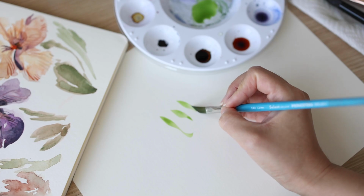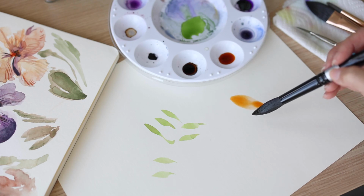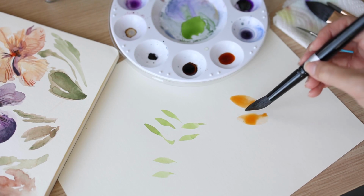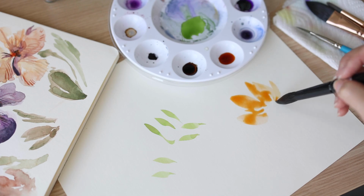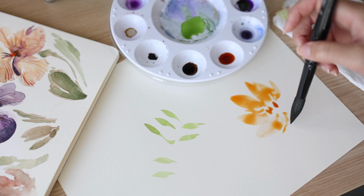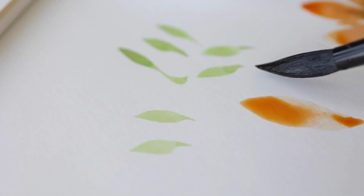This angle brush makes a perfect leaf shape if you can get the right angle and stroke motion right. This is actually a Chinese calligraphy brush by a company called Silver. I love how it can hold so much paint in its belly, and with the right strokes you can create flower petals in various sizes, both thin and wide with a pointy edge.